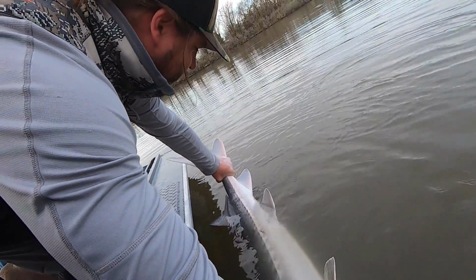Measure it? What do you think? Yeah, we better get a measure on it. Just about 1.5 inches too long. Nice work.